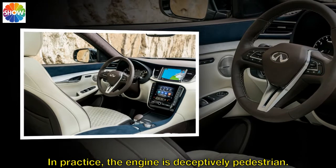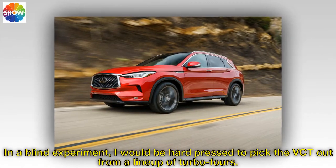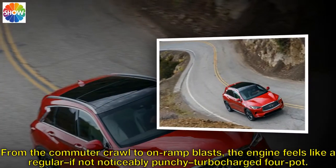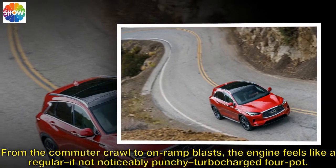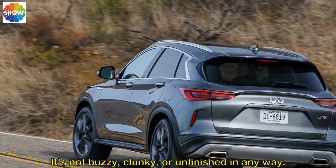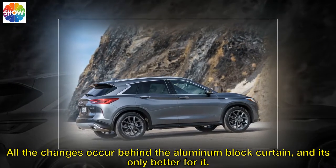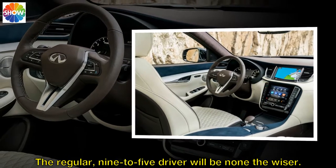In practice, the engine is deceptively pedestrian. In a blind experiment, I would be hard-pressed to pick the VCT out from a lineup of Turbo 4s. From the commuter crawl to on-ramp blasts, the engine feels like a regular if not noticeably punchy turbocharged 4-pot. It's not buzzy, clunky, or unfinished in any way. All the changes occur behind the aluminum block curtain, and it's only better for it. The regular, 9-to-5 driver will be none the wiser.